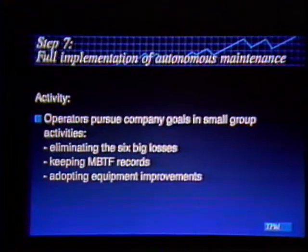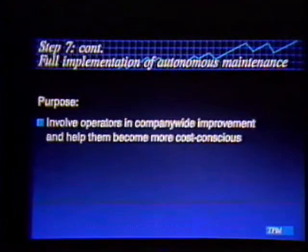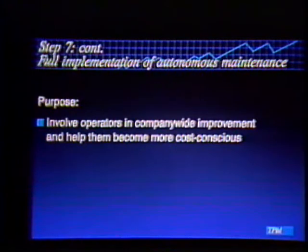In the seventh step, autonomous maintenance is fully implemented. Operators help achieve company goals through independent small group activities and contribute to equipment improvement by keeping and analyzing mean time between failures records. Group activities during this final period heighten operators' awareness of the company's goals and give them a thorough understanding of costs, including maintenance costs.